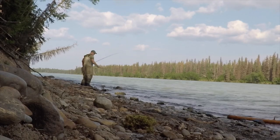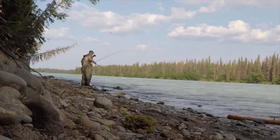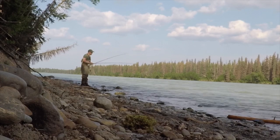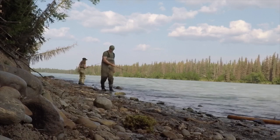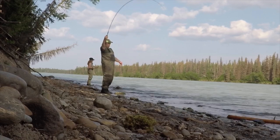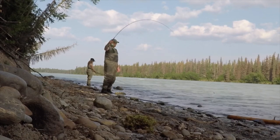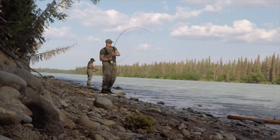Sometimes it's nice to share your ideas about your secret little spot with someone else. A little pro tip, after you give someone else advice, if you can hook up a fish on the first cast, you'll look like you know what you're doing. And if that doesn't work, get one on the next cast.